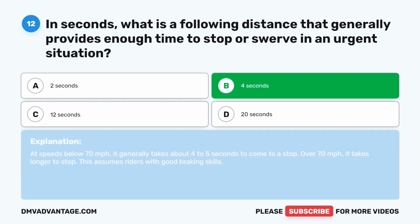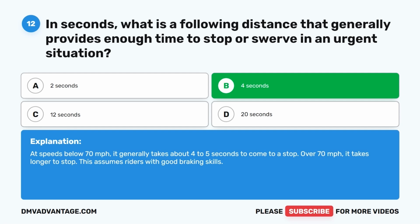4 seconds. At speeds below 70 mph, it generally takes about 4 to 5 seconds to come to a stop. Over 70 mph, it takes longer to stop. This assumes riders with good braking skills.